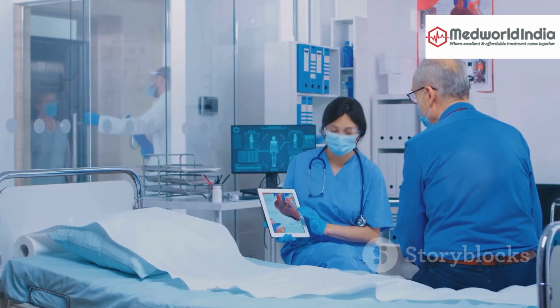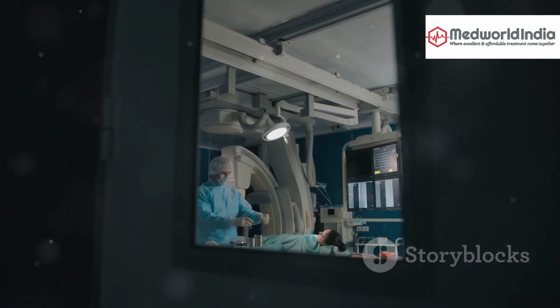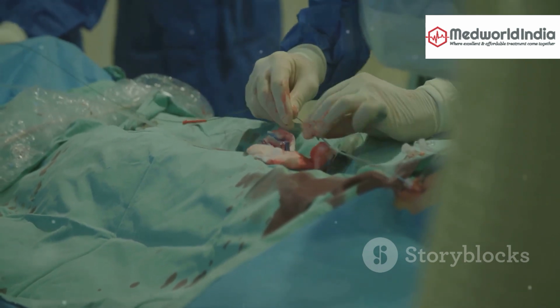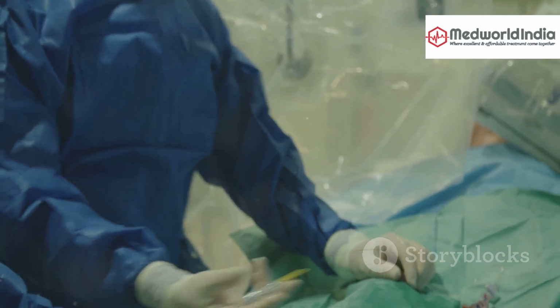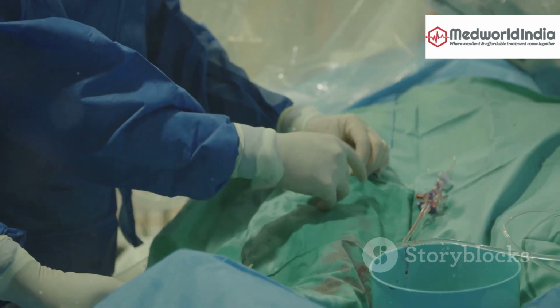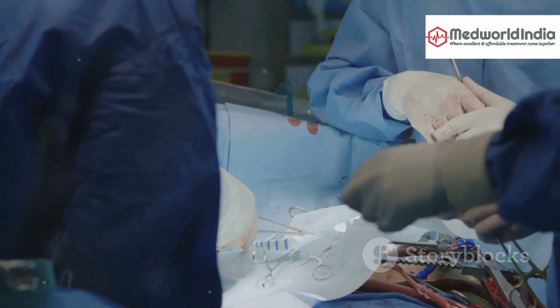Traditionally, heart valve replacement required open heart surgery, but not anymore. The new method is called transcatheter aortic valve replacement, or TAVR for short. Instead of a big incision, doctors use a catheter, a thin, flexible tube, to replace the damaged valve. This is usually done through a small cut in the leg or chest.